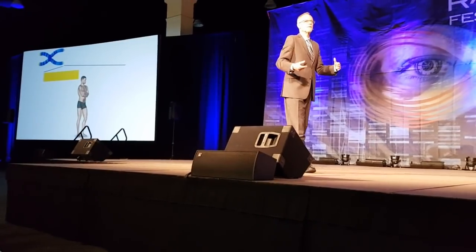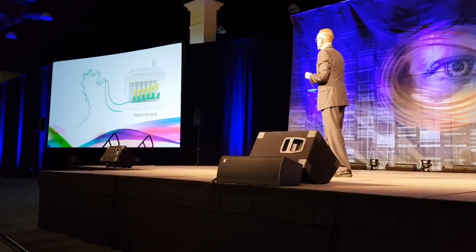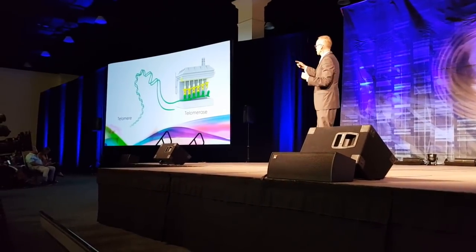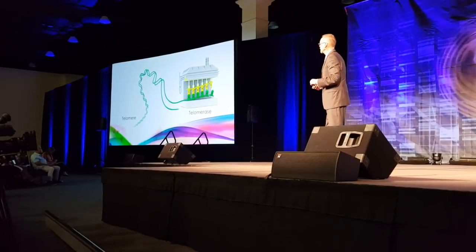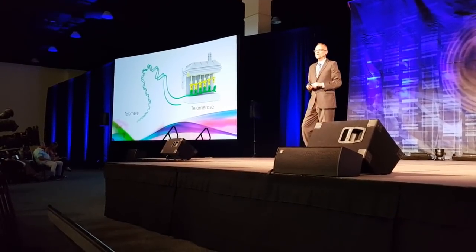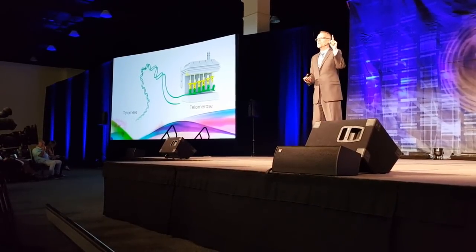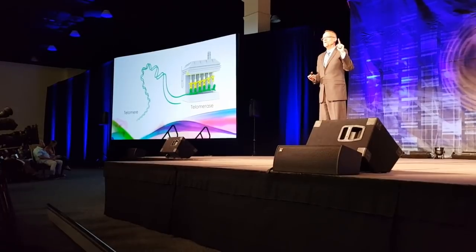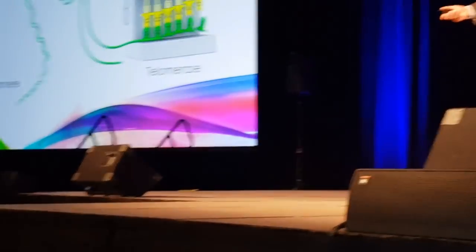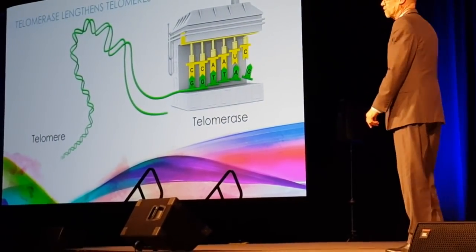I want to lengthen them, and the way to lengthen them is using an enzyme called telomerase. Telomerase, this is showing a cartoon of telomerase. The green squiggly thing is the DNA molecule. The enzyme itself is shown as a factory up there. And you can see it's adding little green things to the very tip of the chromosome. Those are new bases or new beads being added to lengthen the telomeres. So that's what telomerase does. Telomerase lengthens telomeres.